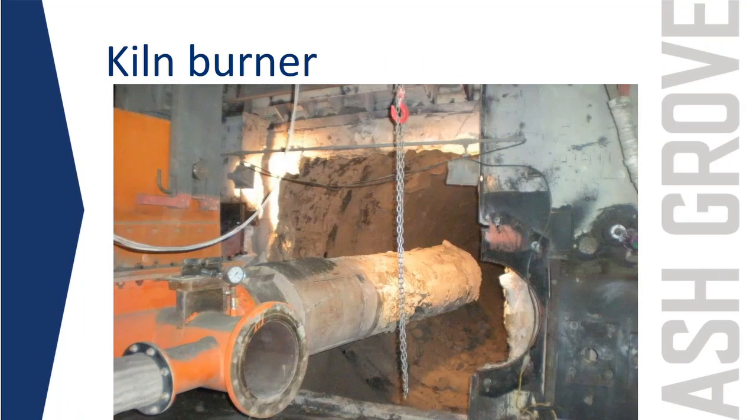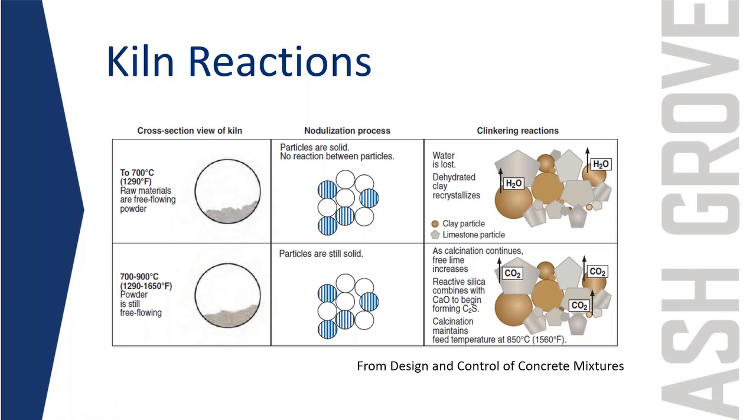Next, we have just a picture of our kiln burner pipe here. Kind of interesting, just the size and scope of that. Let's see, did it advance the slide? Yeah, so just an idea of what's happening in the tower with chemistry.